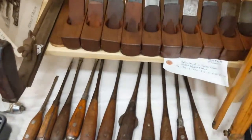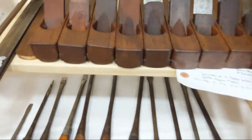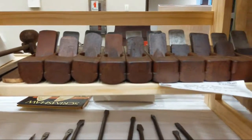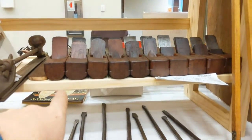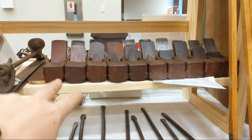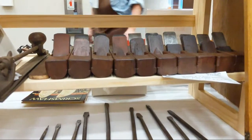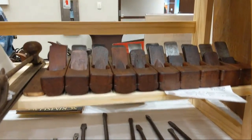Oh, this is a collection of pattern planes. Let me get down here. And so they all have a different radius across here. And this is the main pattern that you create the hollow with. And then you could flip it around, and you could take the hollow you created and use that to then create the round. So these would be the pattern to start the whole process.